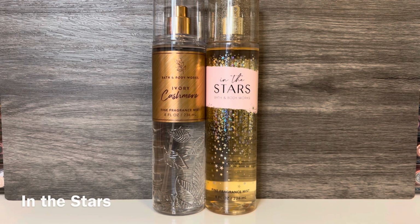Next, I have Bath & Body Works In the Stars, with notes of starflower, sandalwood musk, sugar tangelo, white agarwood, and radiant amber.